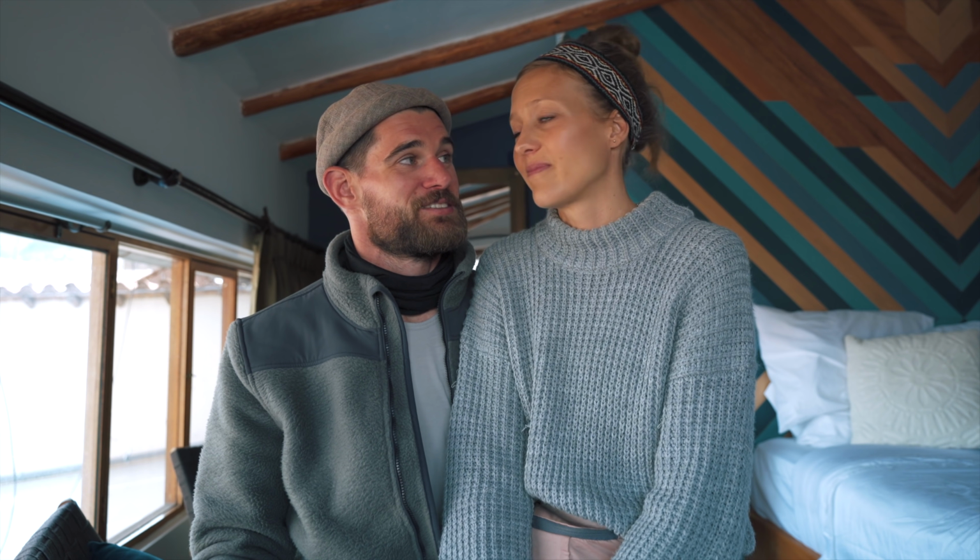So we might make some, or we will make some changes in the very near future to have some more space. So we'll change up the backpacks we use. We might get like a roller suitcase, maybe one each, and so we have a little bit more space for those kind of things. Yeah, and more warm clothes and just more variety of clothes.